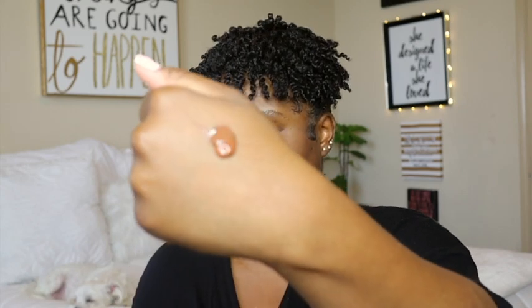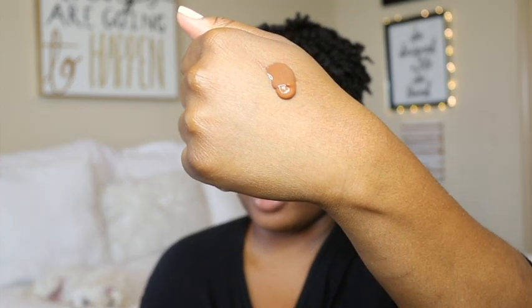It was too light. And I love the Too Faced Hazelnut because it gives me a more red undertone, and then the NARS gives me a more neutral, so it meets my skin in the middle. Because you see that? That red and that neutral? My skin is not red, but it's also not neutral. It's like a nice mixture.